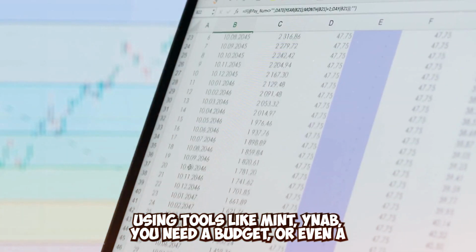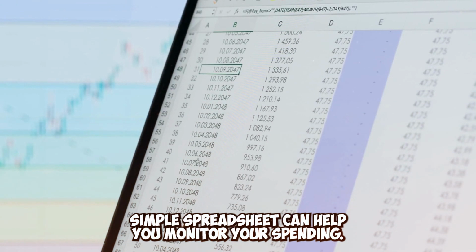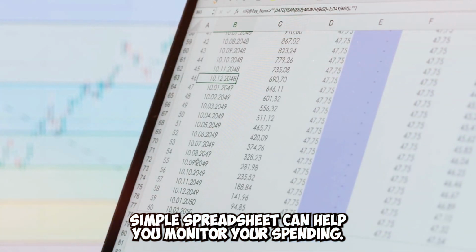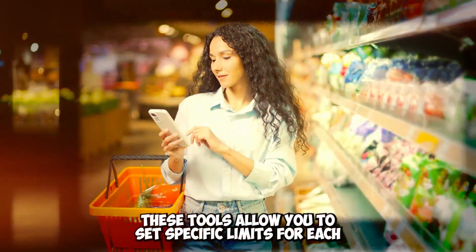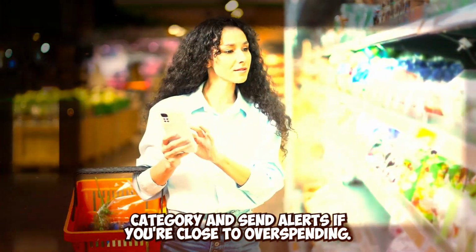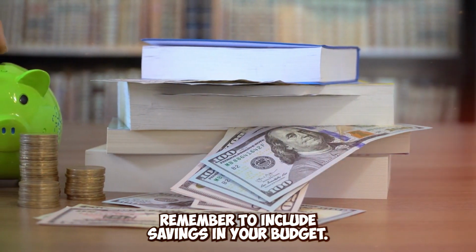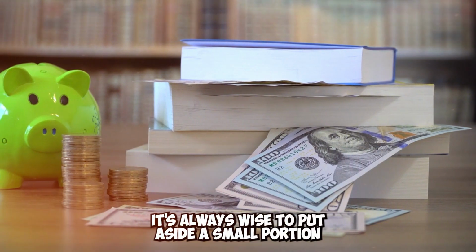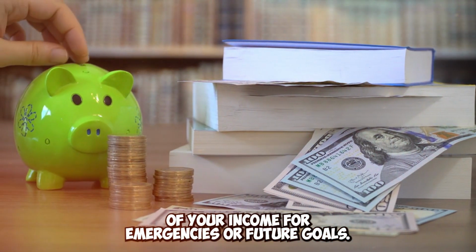Using tools like Mint, YNAB, You Need a Budget, or even a simple spreadsheet can help you monitor your spending. These tools allow you to set specific limits for each category and send alerts if you're close to overspending. Remember to include savings in your budget. It's always wise to put aside a small portion of your income for emergencies or future goals.